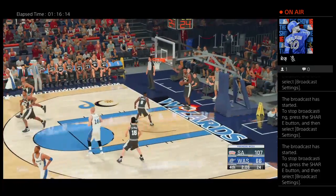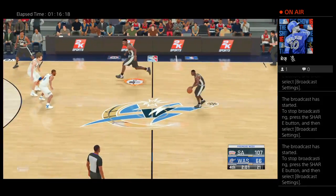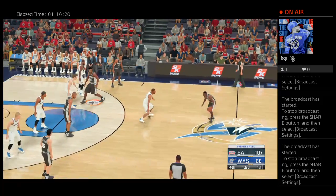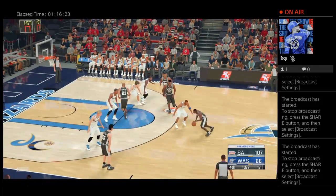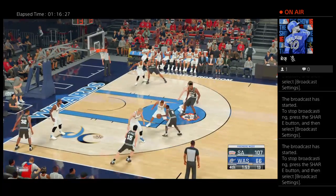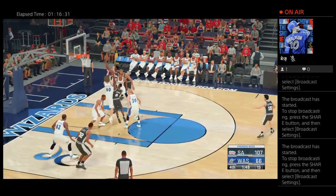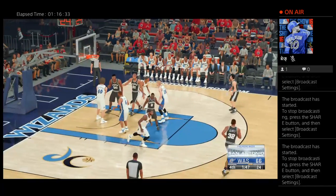Collins, good. Now that's how you draw it up right there. A screen to shed the defense, a quick move to the bucket, and you get the lay-in. Quarter, 2 minutes. Johnson outside. We've got 1:48 left in the fourth quarter.